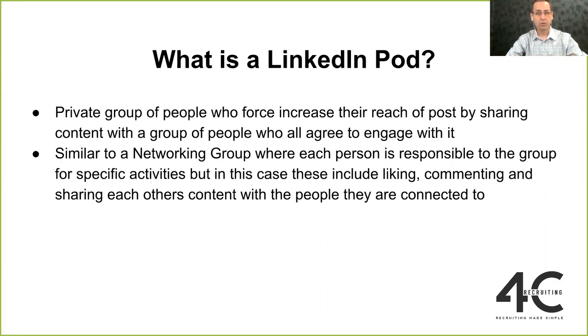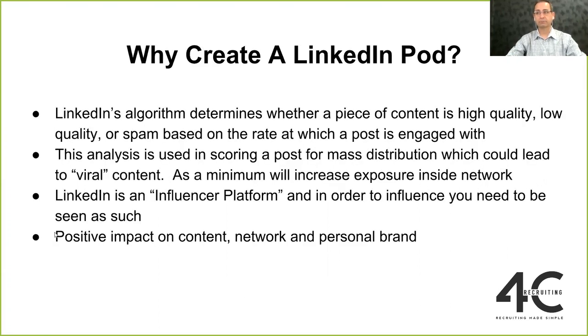And so in a networking group, everyone's responsible for referring the people in the group to their customers, to their clients, the people that they influence. In this case, we're responsible for commenting, liking, and sharing the content of the people that are in this group, okay? And so just a slight shift here, but it works, and so let me show you why.